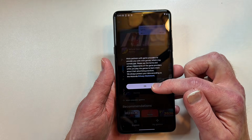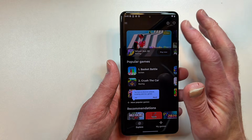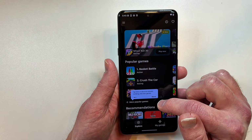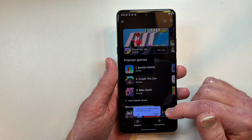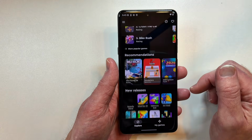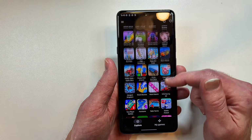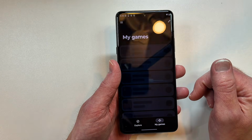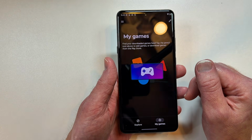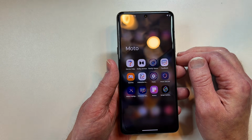So, Moto partners with game providers. Okay, mini games, whatever. So this looks like tap here to discover popular trending new apps. Find your downloaded games and explore new ones. It looks like a little game app hub, app store, where you can download a bunch of games, launch them from here or your app drawer. But this looks pretty cool. I'm not a gamer, as y'all know, so I'm not going to be using that.